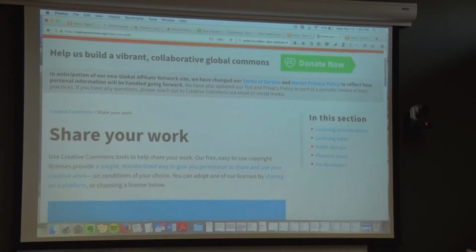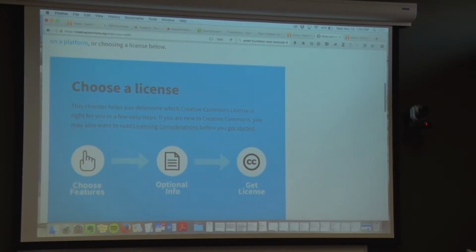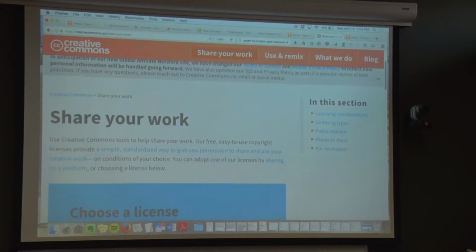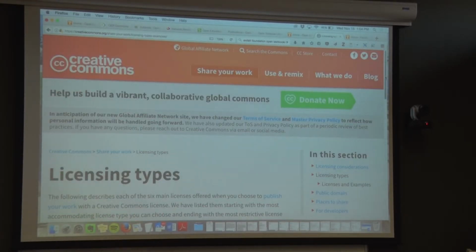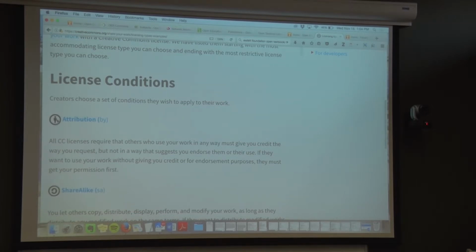and you get to decide. By choosing this, you sort of walk through and you see what you want to be free, what you don't want to be free, and then it gives you your ideal license. I'll show you under licensing types. These are symbols and then what the symbol means, and then usually how we call it in shorthand.